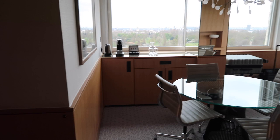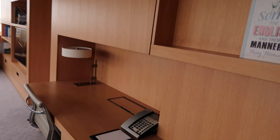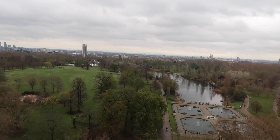Okay, so we are staying in the Park Suite and it's absolutely huge. When you walk in, you first have this almost like living space, dining table, coffee and everything, desk, and then there's a living room bit with a TV, sofas. But look at this view. I have never seen a view like this. It's absolutely incredible, and it just wraps around the entire building.